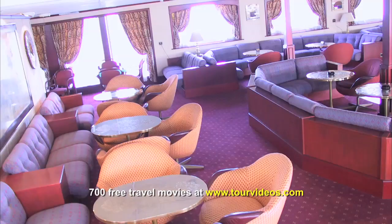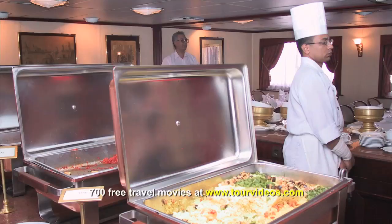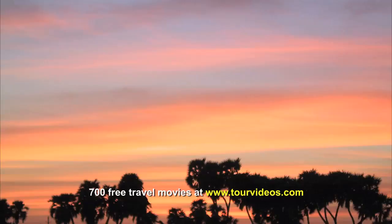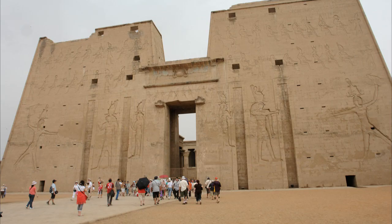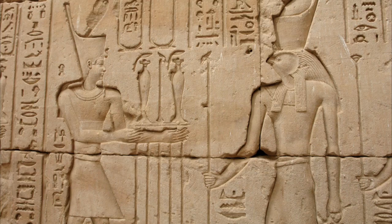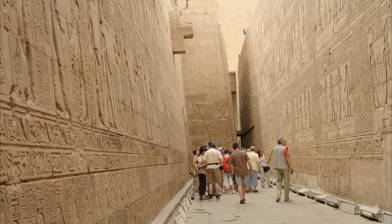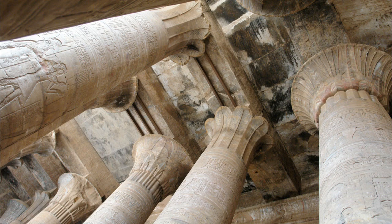It's always a pleasure, and it's so convenient when you're cruising the Nile because you get to have all of your meals included. Your guide is right there with you, and the temple sites are a short bus ride away on the shore excursions, like Edfu. It takes about 10 minutes to get from the ship to Edfu Temple, one of the best preserved of all the Greco-Egyptian temples, built during the time of the Ptolemies, back about 2,500 years ago.